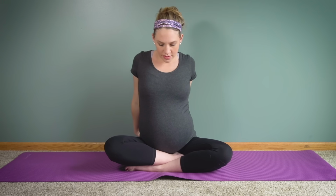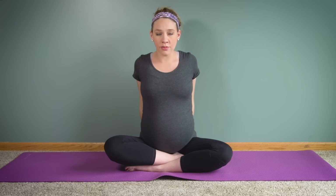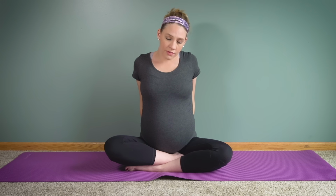Okay, now we're going to grab our fingers behind our back and pull our chest forward, shoulders back. You can sway if you like. Like I said, really tailor this to you. Do what feels good to you. You know your body best. You're feeling what's tight in your body right now as we stretch. So really work on a stretch if you're feeling a lot of tension.